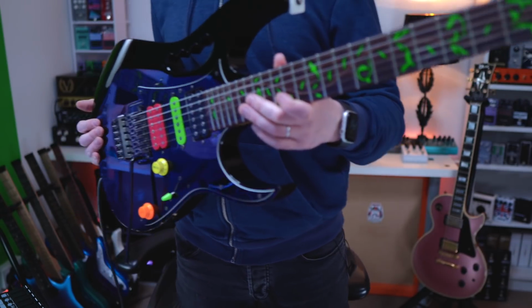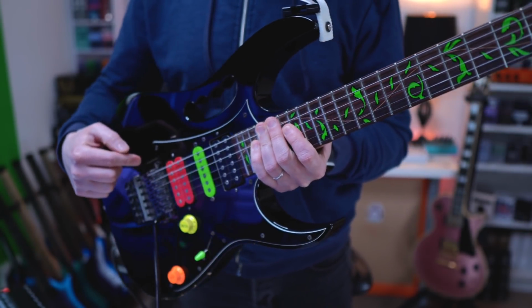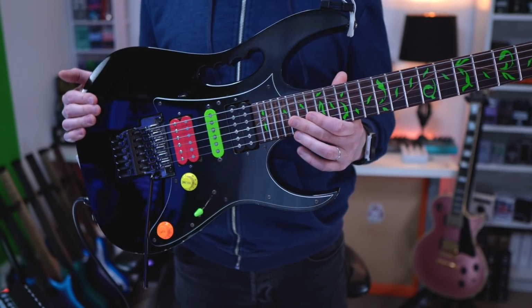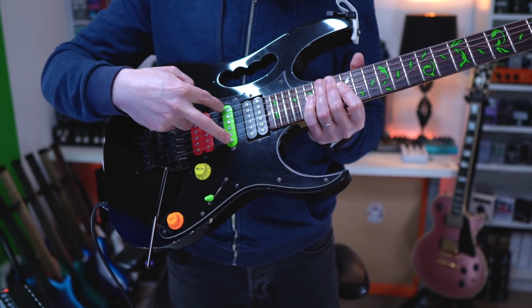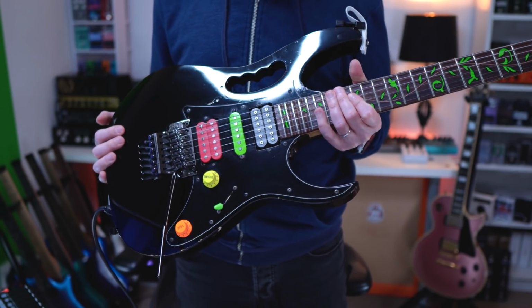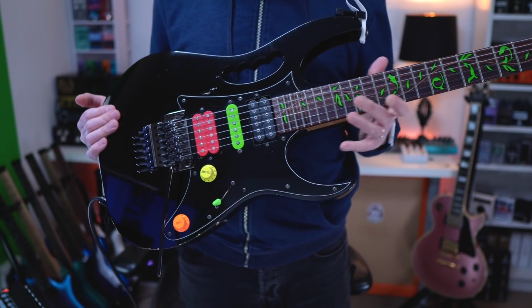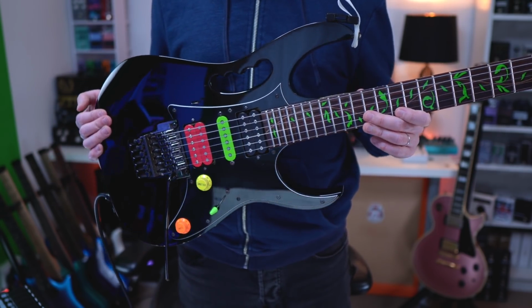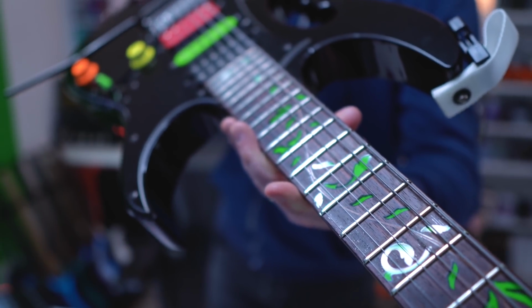Here we go, Black Gem. First of all, I really like the color combination. And that's going down with these funky pickups. Red tone zone, that is the only one that's original, I believe. That has been swapped out. I'm pretty sure they were all green pickups when you originally got this guitar. And obviously, as you can see, the volume and tone have also been swapped out as well. And obviously being a gem, it has the Tree of Life inlays going down that neck.